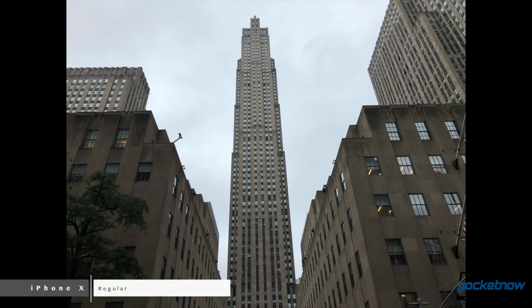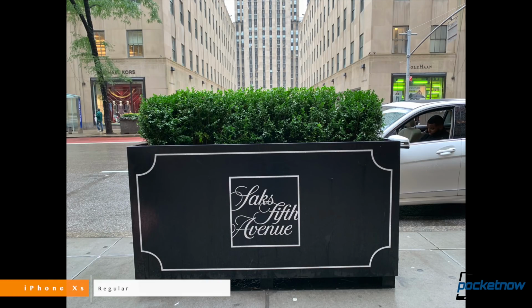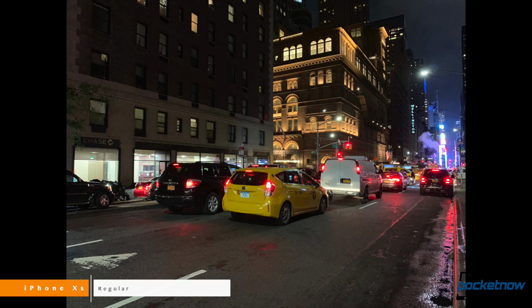Probably the biggest improvement is in dynamic range, which I attribute to the new HDR. And then in low light photography, the XS just demolishes the 10, with far better detail and less noise when it comes to dark scenarios.